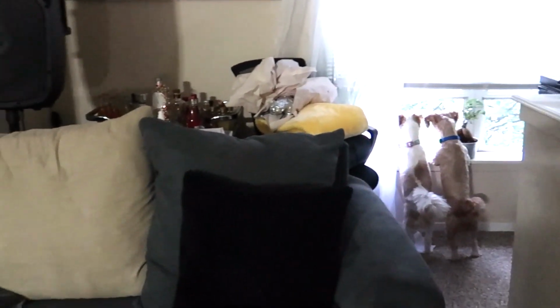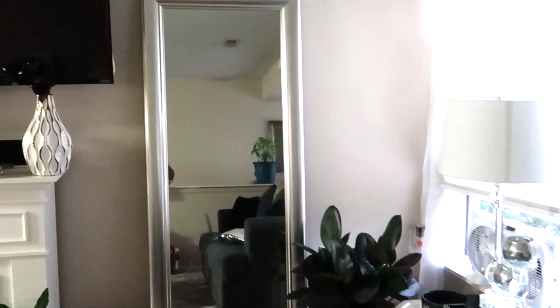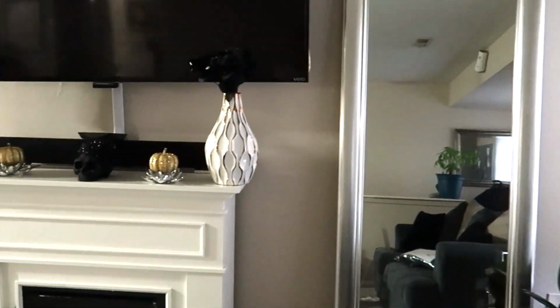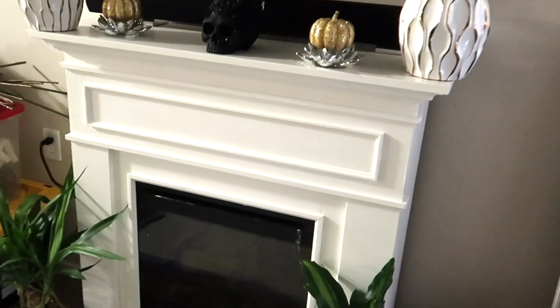So I'm just going to share with you guys how I was able to take it from this to give it a little more vampy, fallish darkness, but still have a nice touch to it.